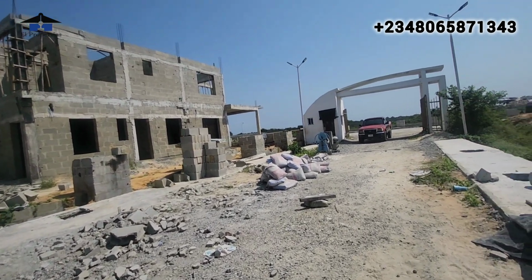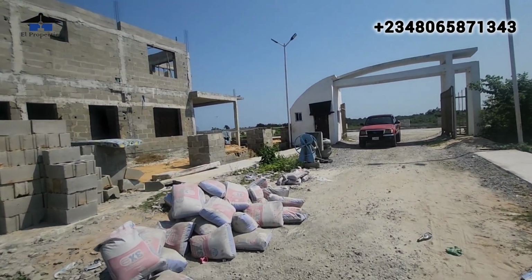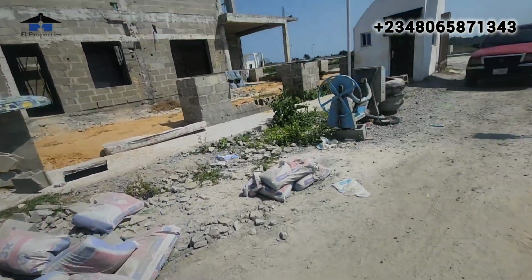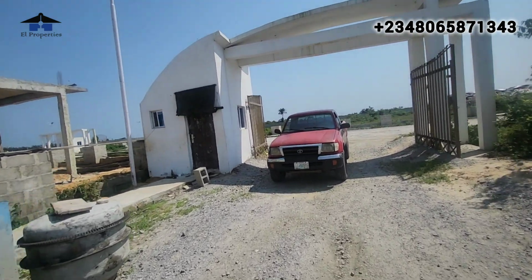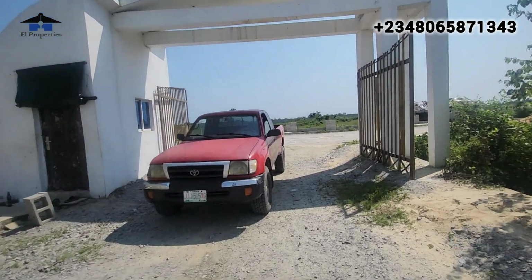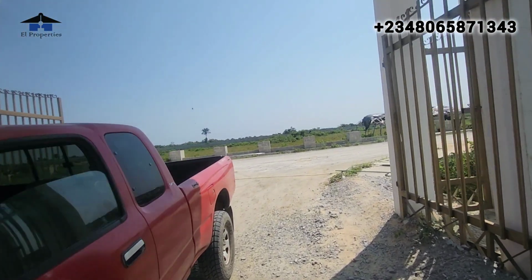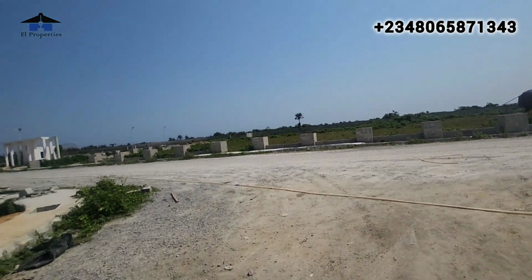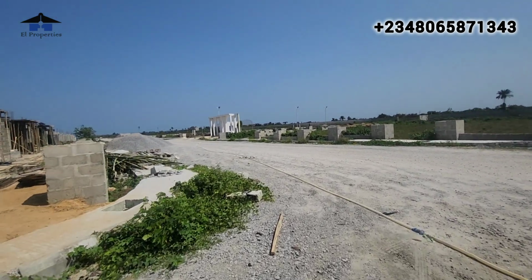So let's go further before we end this video. Like I said, there is no time I come to site I'm not impressed. You can see more materials on site. Each time I come to site, there is something new happening. The developer is actually investing time and resources to develop here. And that is one of the reasons why Lekki Aviation is still one of the best estates to buy in 2025.